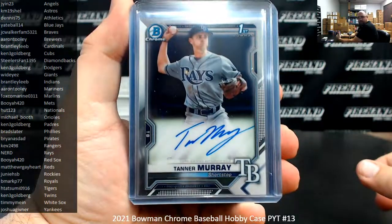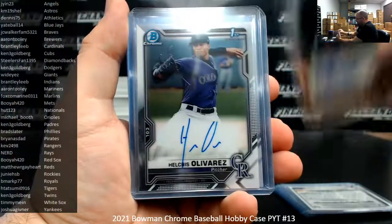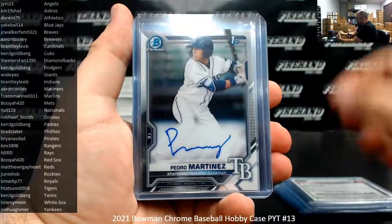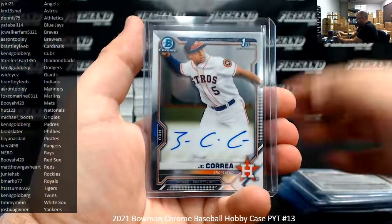All right, moving on to some autographed hits here. Prospect Autos, Tanner Murray, Reginald Preciado, Lou Rod, Pedro Panetta, Eduardo Fernandez, Helcris Oliveras, Cohen Moreno, Manuel Rodriguez, Pedro Martinez, Wilman Diaz, Christopher Morel, Carlos Rodriguez, Gregory Santos, Chi Young Liu, JC Correa.